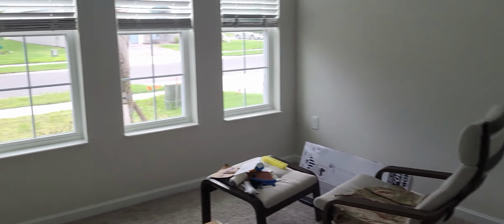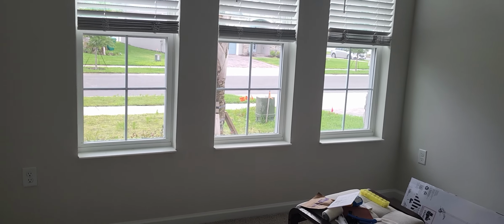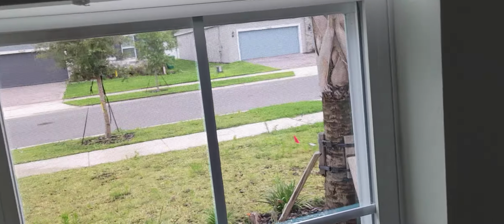Anyways, that's it for now. I will keep you posted on the progress. I was really happy to be able to play in the dirt ever since I've been here. I closed on this house almost a month ago, but I didn't move in until last Friday.